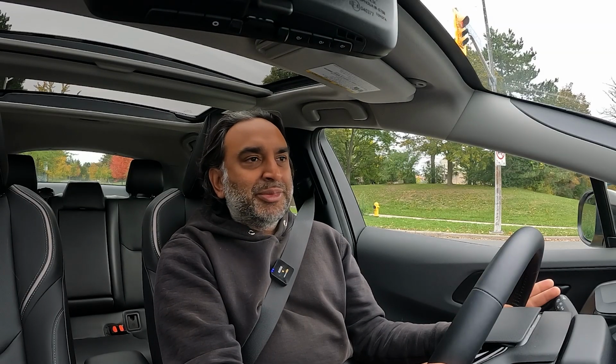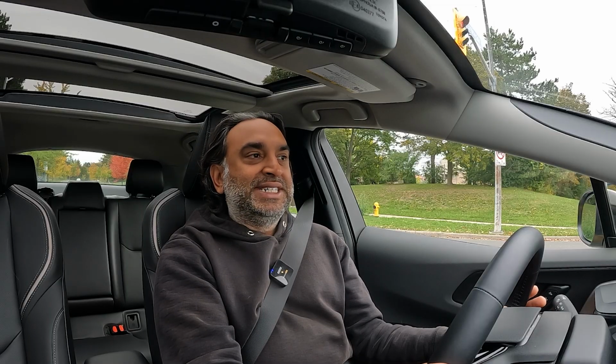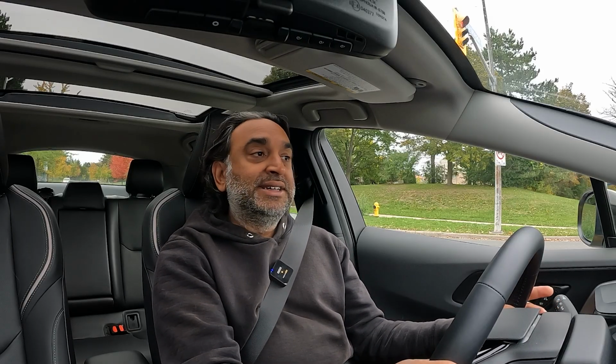I'm reaching a little bit with my last ERC, but I'm gonna put something else in here. So it's pretty low to the ground, and some people may not like it being so low, and some people may have a hard time getting in and out of such a low vehicle. And again, it's a reaching ERC, but I don't know if Toyota could have made it taller.